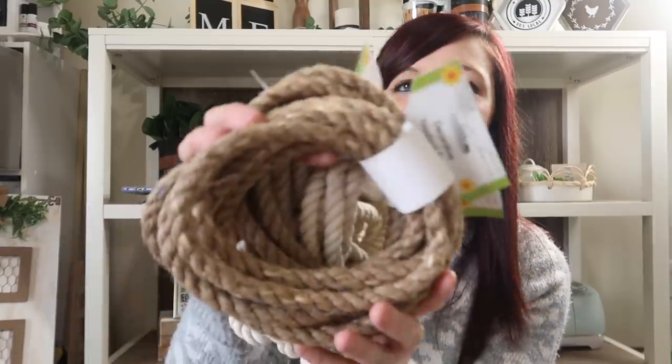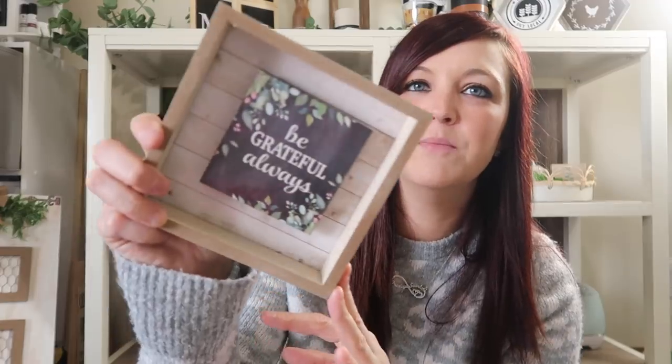All right, so we have nautical rope. I love this white nautical rope, and also some of this decorative nautical rope as well, just like the brown nautical rope. Also, he sent me over some faux leather ribbon. I love their faux leather ribbon. I know this is super hard to find, but I really, really like it. So there's the black and the camel color. That's really exciting. Also, this sign right here, be grateful always. And I've never seen this frame at Dollar Tree, but this is actually really pretty. I love the background, so this is definitely gonna be something really simple to use.